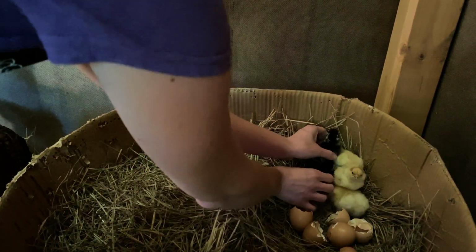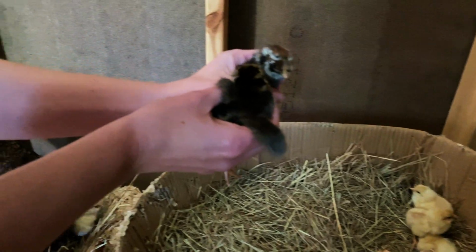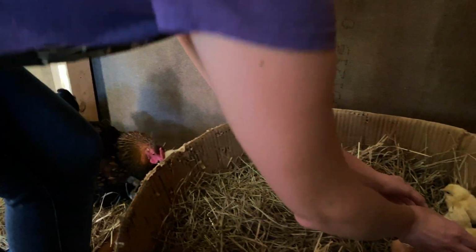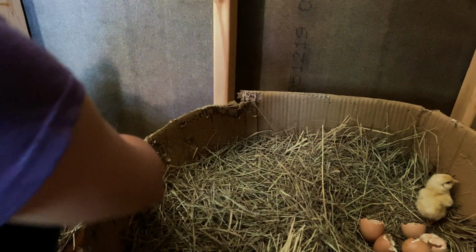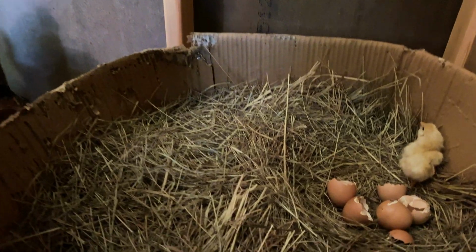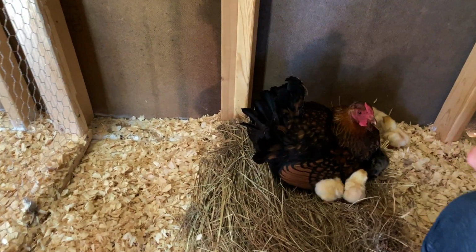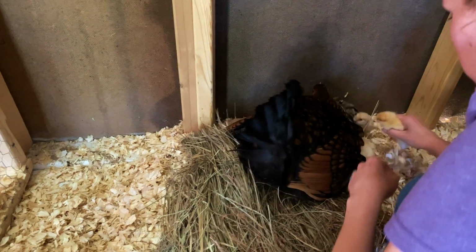I don't want to hurt your babies. I don't want to squeeze them. One, two. Here you go, babies. 3, 4. Sweet babies. And these little babies get under mama. Okay, fix your nest here, babies. You gotta put these babies back under you.